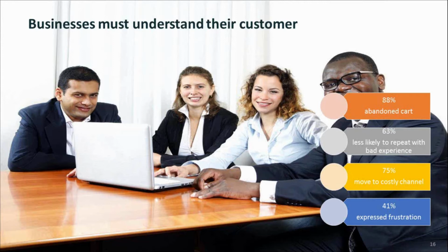Because of so much struggle, most of the customers would move to a costly channel and not come back to your website. Out of which, say, only 41% would express frustration. So the customer loyalty is just 40%. 60% of the users on your website will not come in to complete the session. They'll abandon the session and not revisit your website. Here is where you need to identify why this happened, how this can be reduced, and how you can reach back out to those customers who experienced troubles to recover them.